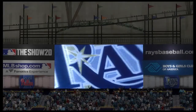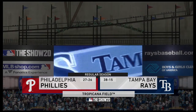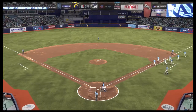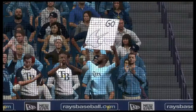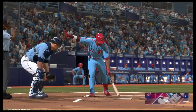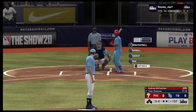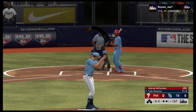Afternoon baseball here on the show. Today we've got a good matchup ahead between the Philadelphia Phillies and the Tampa Bay Rays. So the next hitter to dig in will be Andrew McCutchen, and we are ready for some daytime baseball. The left fielder, Andrew McCutchen.